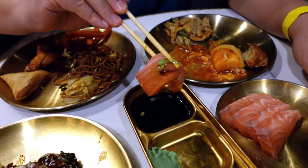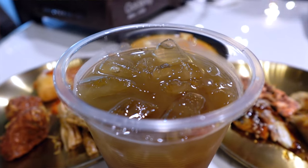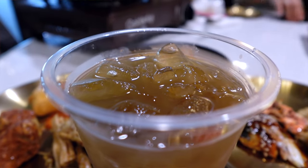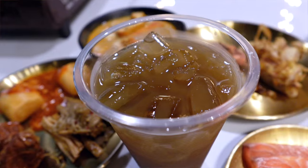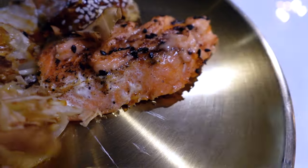Oh, wow. Very nice. I'll try this. Sugarcane juice has a chestnut in it, so it mixes up the flavor of sugarcane juice. Really good. Actually, the flavor kind of reminds me of shike, which is kind of the rice drink in Korea. The flavor is very similar. That's really good. Also got the salmon here.